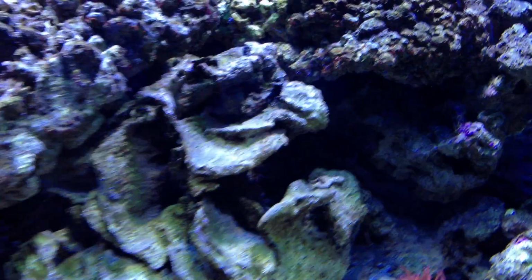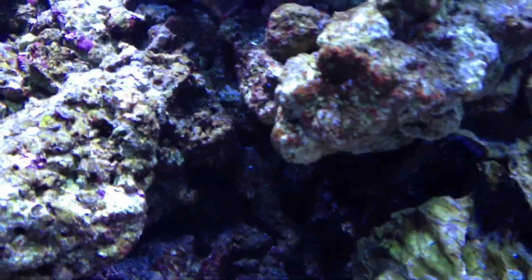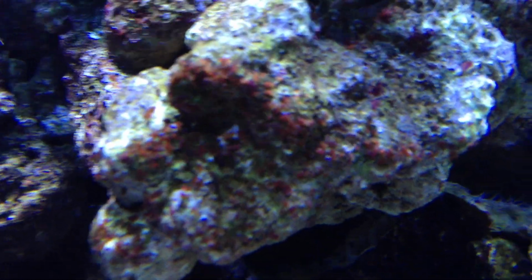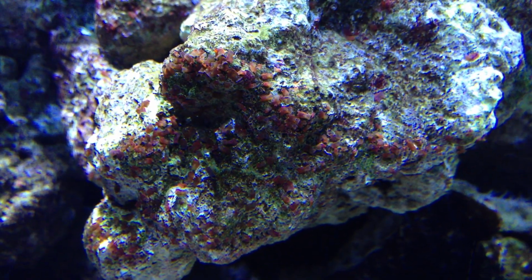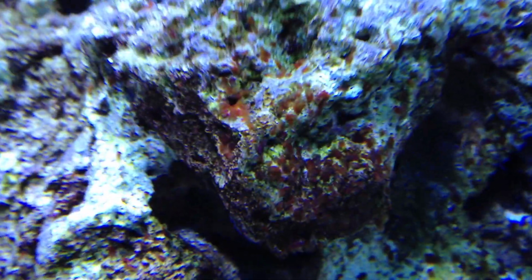One of the things I was concerned about was actually my live rock. As you can see here, it actually got a little bit of brown there. I have no clue what it is. I haven't seen this before on my live rock. I don't know if it's something normal or if it's something that I need to be worried about. If anybody knows, please let me know what that is so I can get rid of it or just leave it on my tank. You can also see it over here on my rock. If anybody knows, please post a comment.